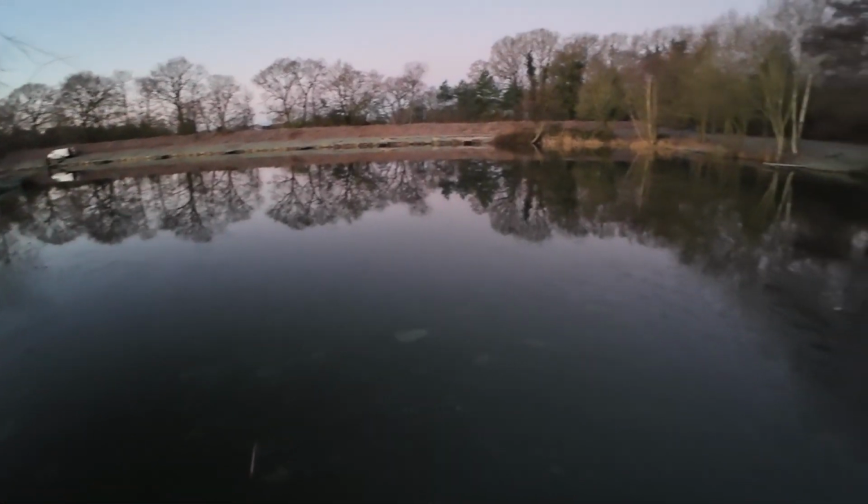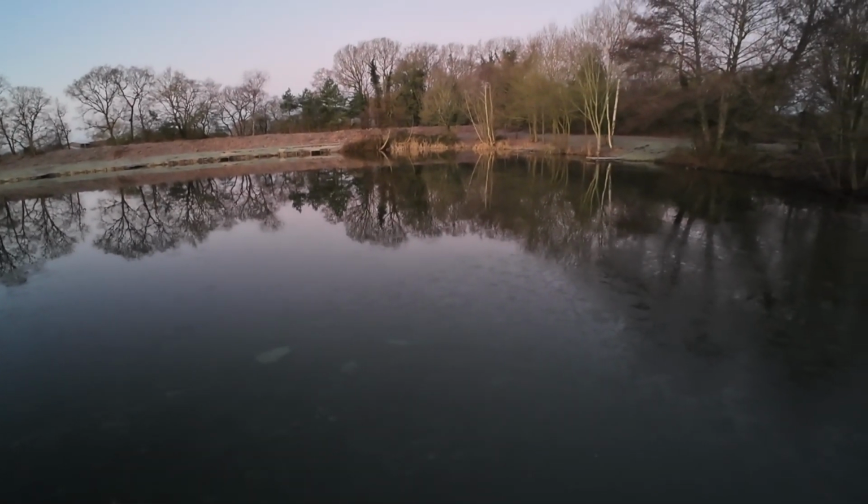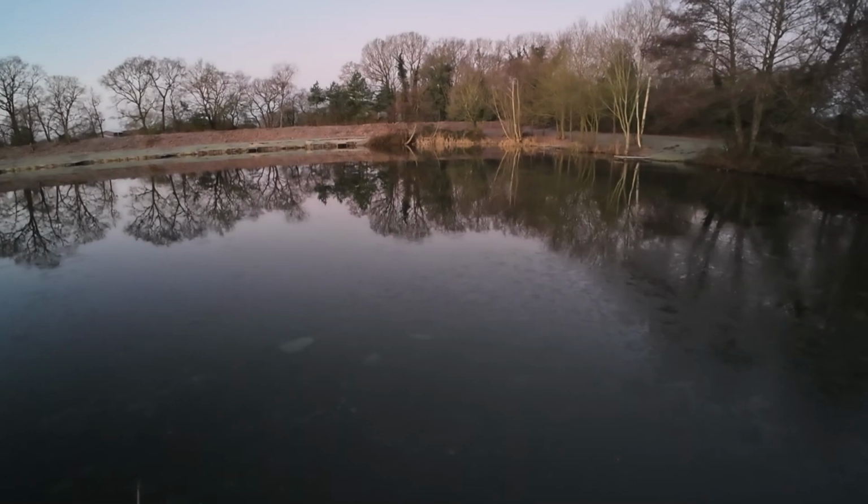I'll be happy if I catch £25 from this peg, I'm going to say. Just because of the depth, I think, mainly. Let's bring it back round to me. Just because of the depth and how cold it is. I don't mind being on here, like I said before, it's always good for some bites, but I just feel like this is a bit shallow.